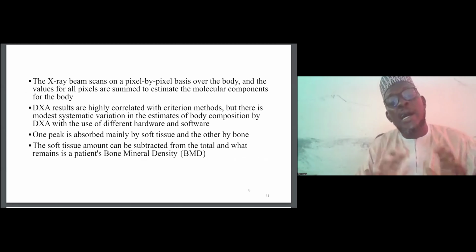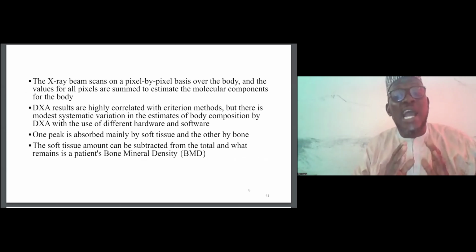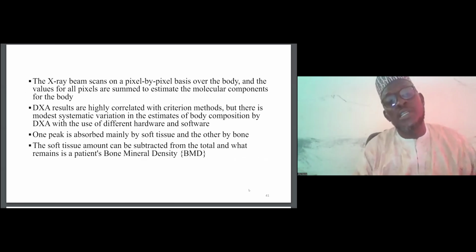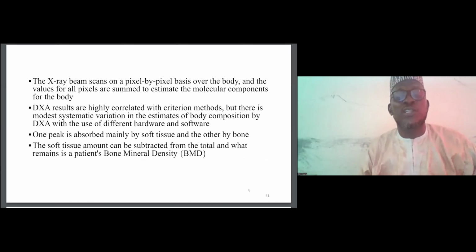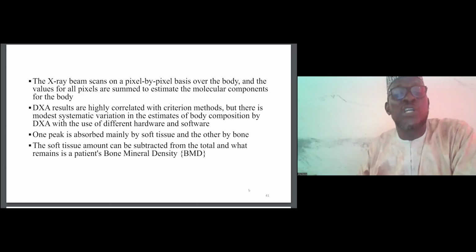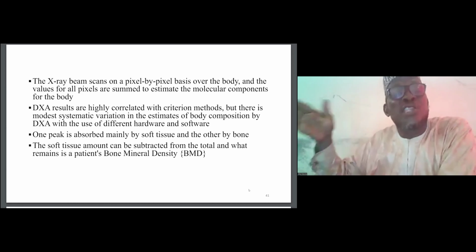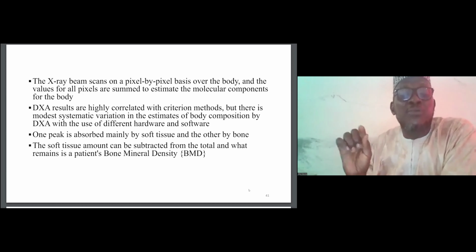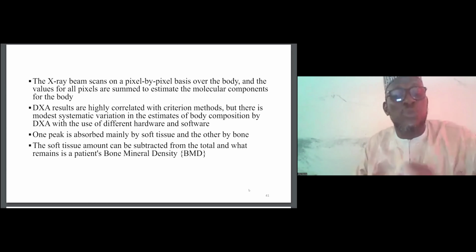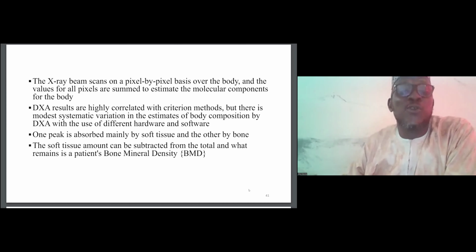So what happens is, just like a photograph, X-ray beams scan the image. They scan the subject pixel by pixel on the basis of the body. Pixels are mostly found on cameras, those Zeiss and what have you. So those pixels are components that pick up these images as tiny as they could and display them on the monitor. Now, the DEXA results highly correlate with other criteria of other systems. One peak, the lower, is absorbed mainly by the soft tissue, while the higher beam is absorbed by the bones. Now, the basic difference between the two X-ray tube heads after subtraction is what we have as the bone mineral density. So let's go to the next slide, please.